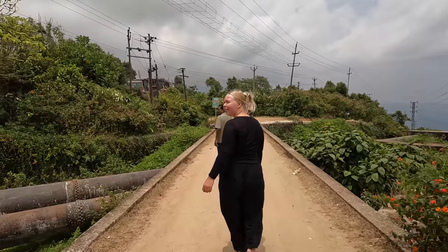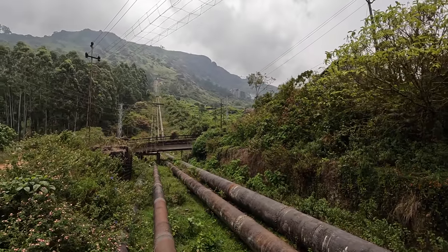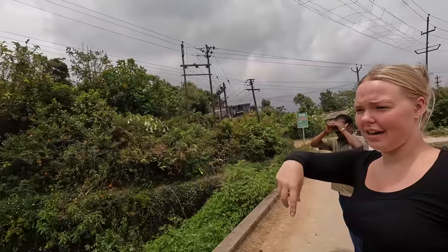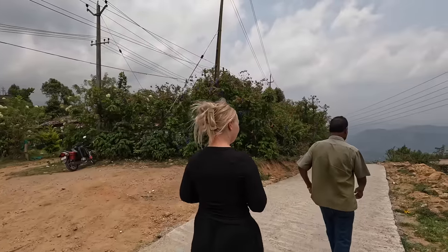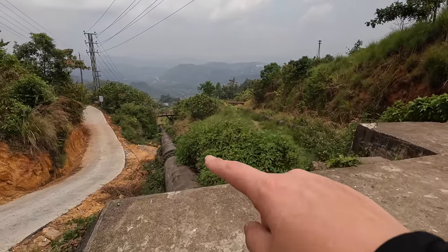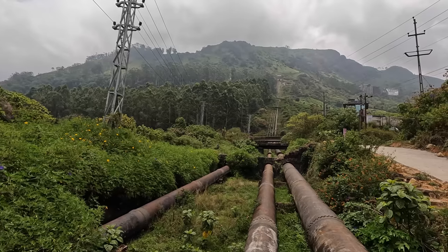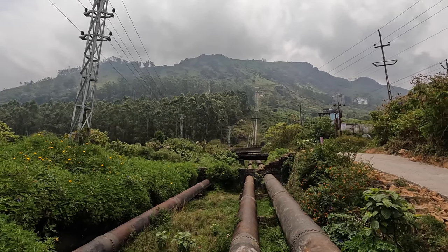I think there's another place to have a lookout down here. Oh yeah, it already looks pretty. Whoa, look at that. Those are the pipes that we were talking about on the way down. I think they're the really, really old ones. I don't even know if they're in use anymore. Wow, so those pipes keep going down that way. That's stunning. Whoa, it's so high up too.